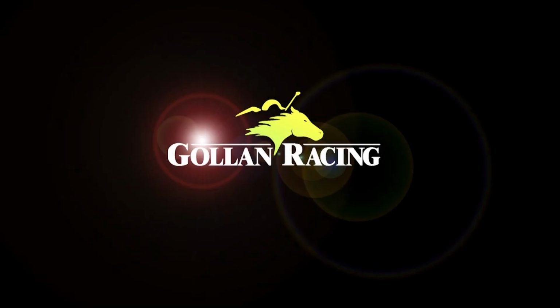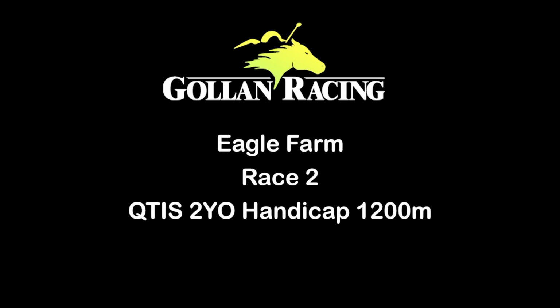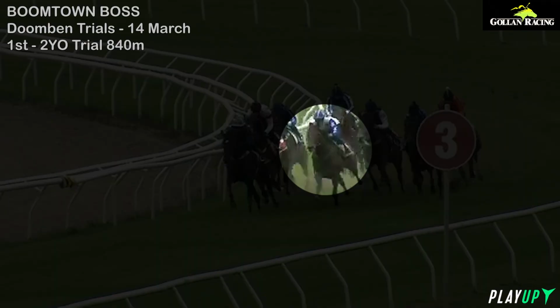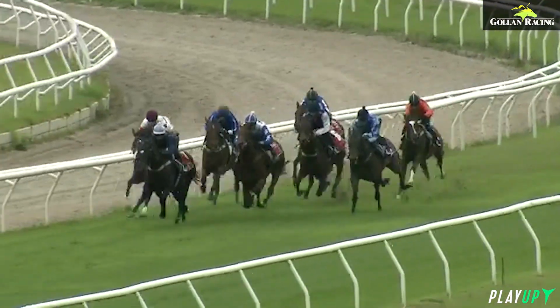Okay. Race 2 is the cutest 2-year-old handicap over 1200 metres. Boomtown Boss will run, 57.5 kilos. Jimmy Orman will ride him from barrier 3. With PlayUp, he's paying $5.50 to win and $2.15 for the place. He does make his debut on Saturday with a nice trial win at Doomben 3 weeks ago. Really nice horse, going super, improved significantly off that trial.